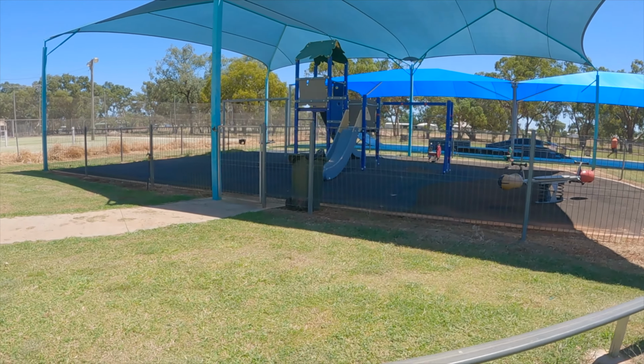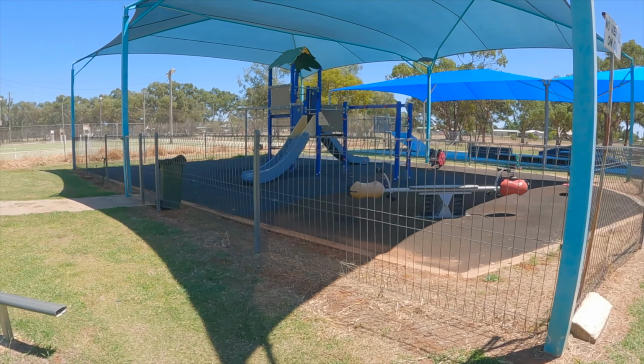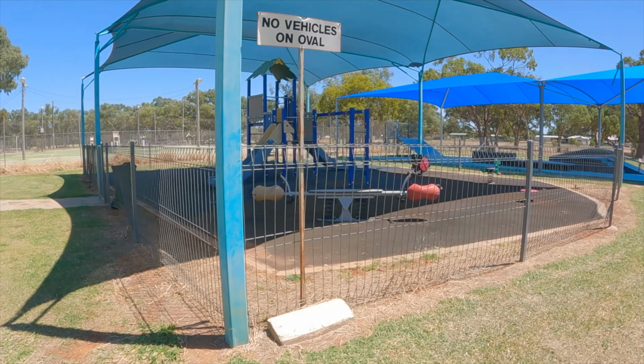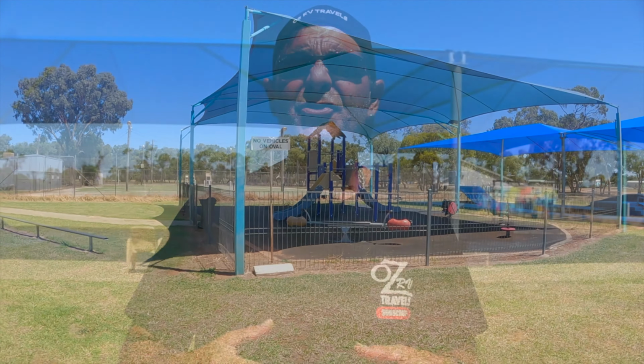Now, just behind that also is another undercover kids playground. Woohoo! It's got a slippery dip, it's got a seesaw, a few climbing things. Now look, if they do come off that, they are a little bit protected. It is a rubber mounted surface, so if anything happens, they bounce. And you know what they're like, they always bounce back.